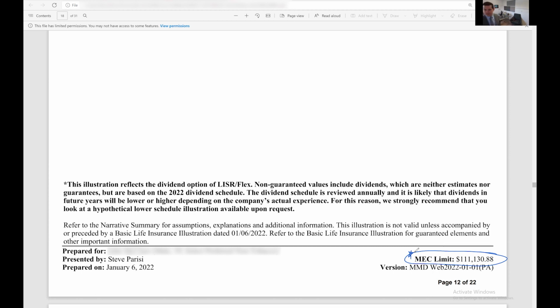And typically what happens with the MEC limit is every 7 years it tends to do this. Now yours doesn't quite do that with the way it's set up. It's a very, very slight decrease, but we do overinflate it to build in some window room. And the short explanation is I boosted it a little bit to make sure we never run into a MEC in any environment.